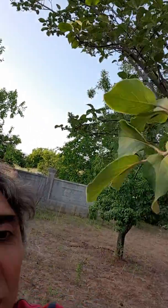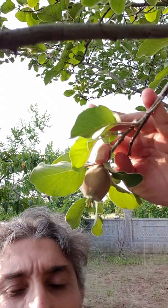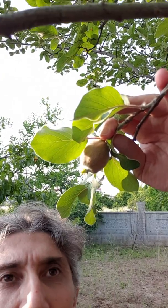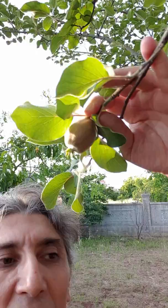Again, an interesting fruit which is in its baby stages. It's called quince, and they make marmalades or jams from this fruit. They become quite big, like an orange, and they are yellow in color and quite hard to eat. Very nice tree.